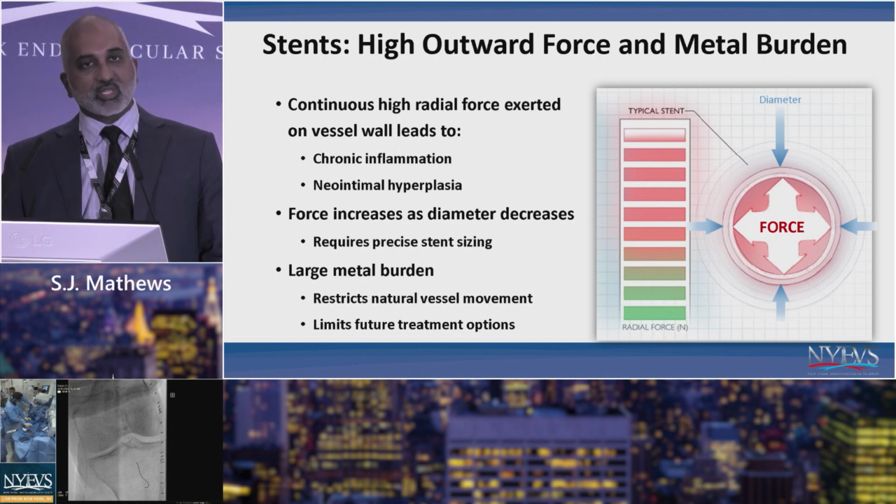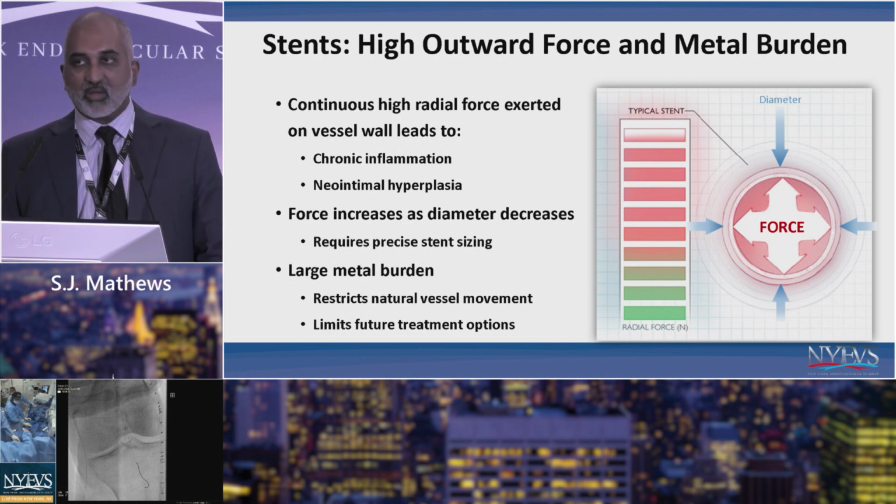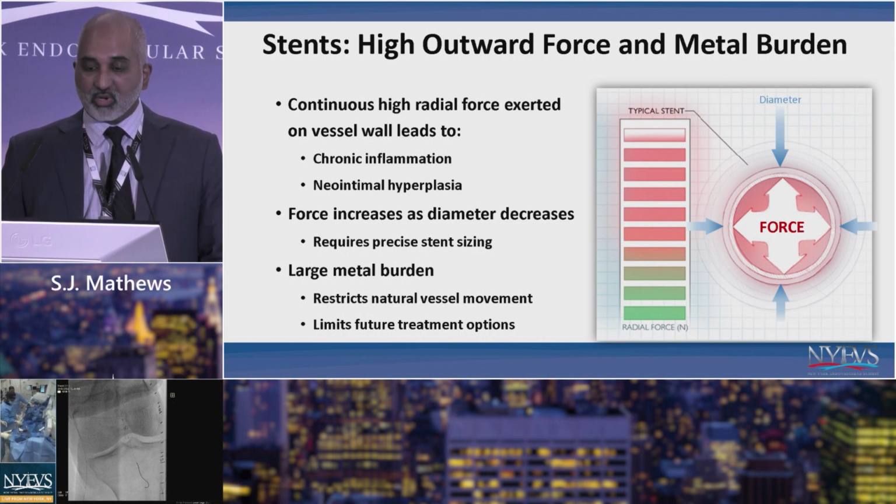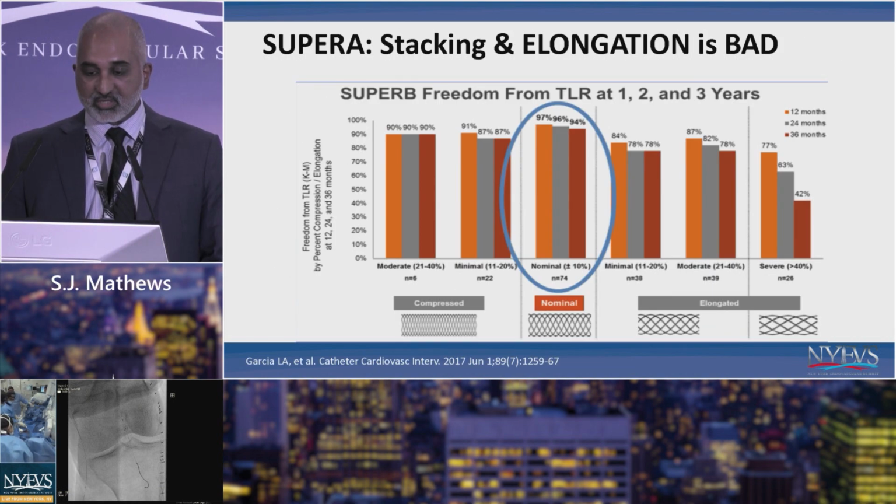Especially, we tend to oversize stents. With the newer biomimetic stents, we try to size 1 to 1.1. But there are different sized vessels, and so when you place larger stents in smaller vessels, there's more force that's exerted and potentially higher risk for restenosis as well.